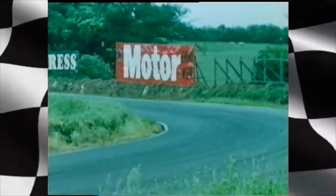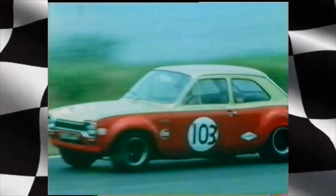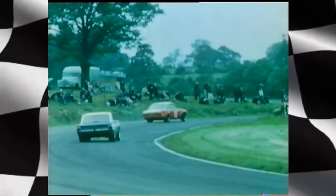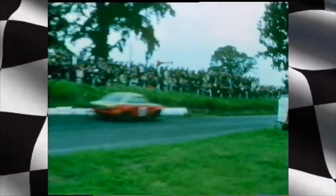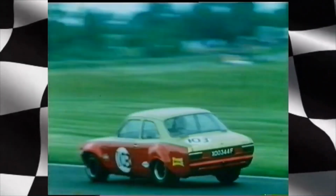Gardner, having overtaken Pierpoint, is now really working to close that gap on Muir. On a tight, crowded circuit, he's having to use every trick he knows. Muir at the hairpin, arms flailing as he works away at the wheel. Gardner really closing now. Muir gets a break as they lap a backmarker.